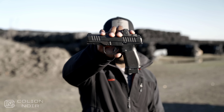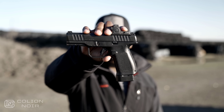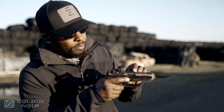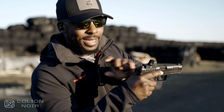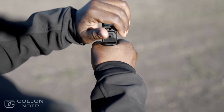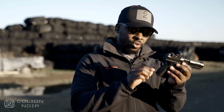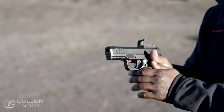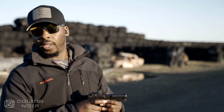You have ability to mount a red dot on it with an optic plate. You have these metal rear and front sights. They're not tritium, but you do have the white dot up front and you have the blacked out rears. You have the cocking indicator on the back, as you can see there. Of course, you have the ability to change grips here, interchangeable grips, change according to your hand size. I stick with the medium because I have medium hands, as some of y'all pointed out in the last video in the comment section.